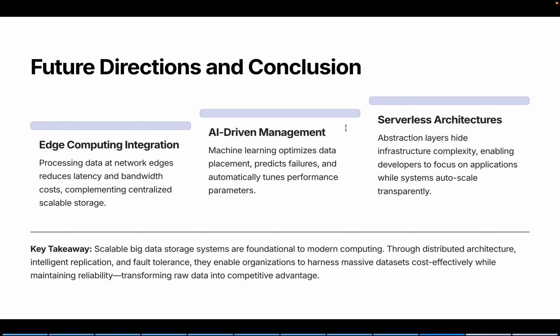Future directions and conclusions. Looking ahead, scalable storage systems will become even smarter and faster with innovations like edge computing integration. Edge computing processes data close to where it's generated to reduce delay. AI-driven management tools automatically optimize data placement and system performance using machine learning techniques. Serverless architectures, an abstraction layer over infrastructure complexity, enable developers to focus on applications while the system auto-scales transparently.